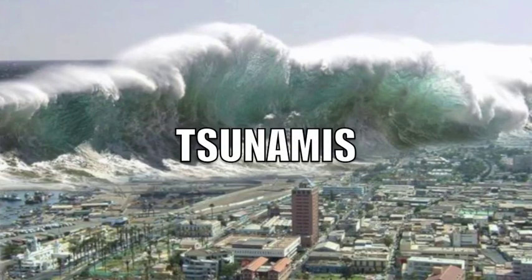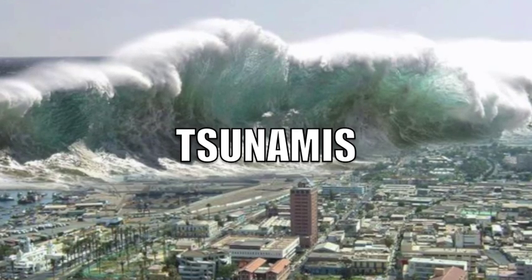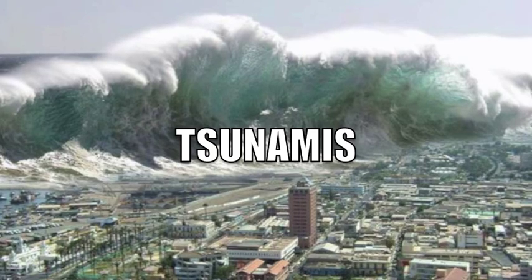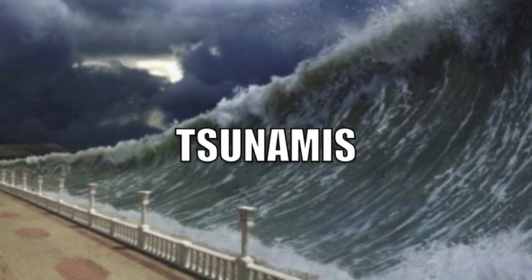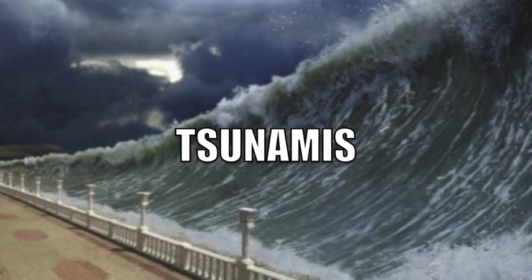Tsunamis are big, beautiful waves. Tsunamis start out really small, but then end up getting really big. And then they end up destroying everything in front of them, which really makes them okay in my book.